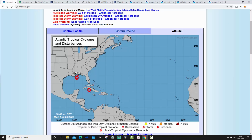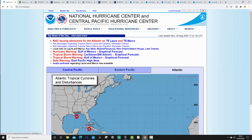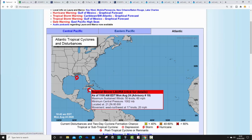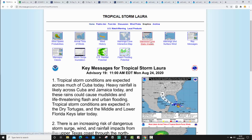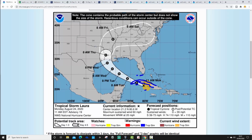And then going backwards to Laura, this is how things are looking with Tropical Storm Laura. So Laura is giving maximum sustained winds of 60 miles per hour, minimum central pressure 1,002 millibars, and moving west-northwest at 20 miles per hour. If we click on Laura, and again go to cone, warning, static images, you can see that Tropical Storm Laura is currently here. It's left the Dominican Republic now. It's heading towards Cuba.